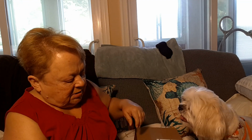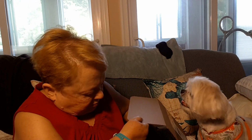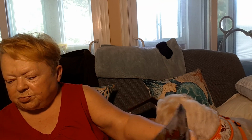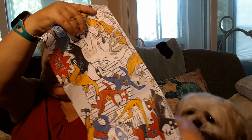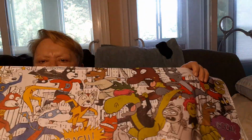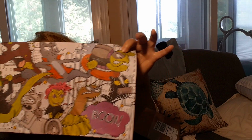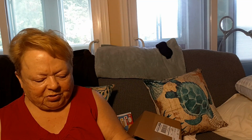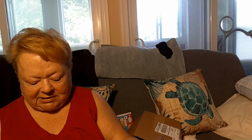All right, and let's of course look at our paper. Okay, so on one side we got doggy superheroes clashing with the villains. Crash, pow. And those of us who are old enough to remember the original Batman will remember that when Batman and the villain were fighting, you always saw crash, pow on the screen. And then on the back is the lineup for the villains.